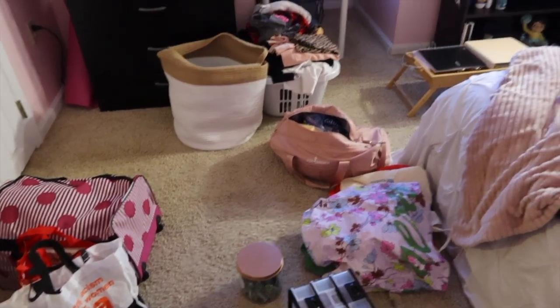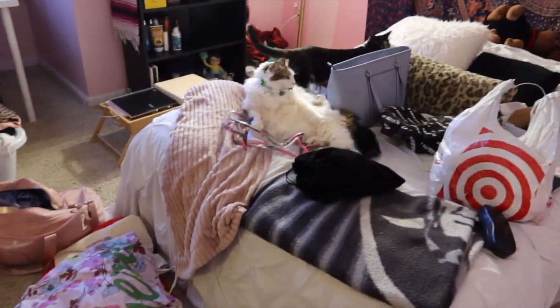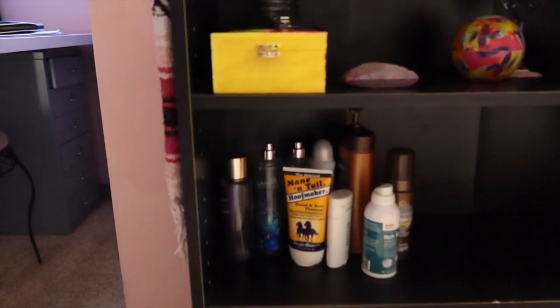Like I said, I packed up the shelving unit over there, so I put perfumes and lotions and, oh my god, my cats. Like I said, I left some stuff behind. I'll show you, because I just don't know what I'm gonna be needing. I'm not there at the apartment yet 24/7.